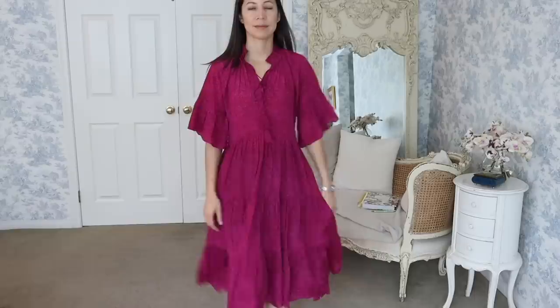So I'm looking forward to styling this dress in different ways. I will play with it with sweaters, coats, with riding boots, and I think it's a wonderful bohemian whimsical dress, and I love this color. So that's what I'm wearing today, and I will see you tomorrow.